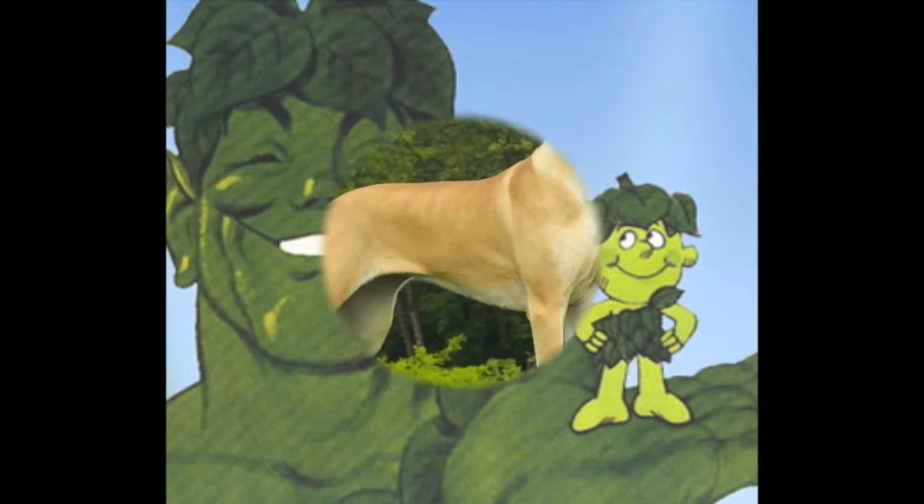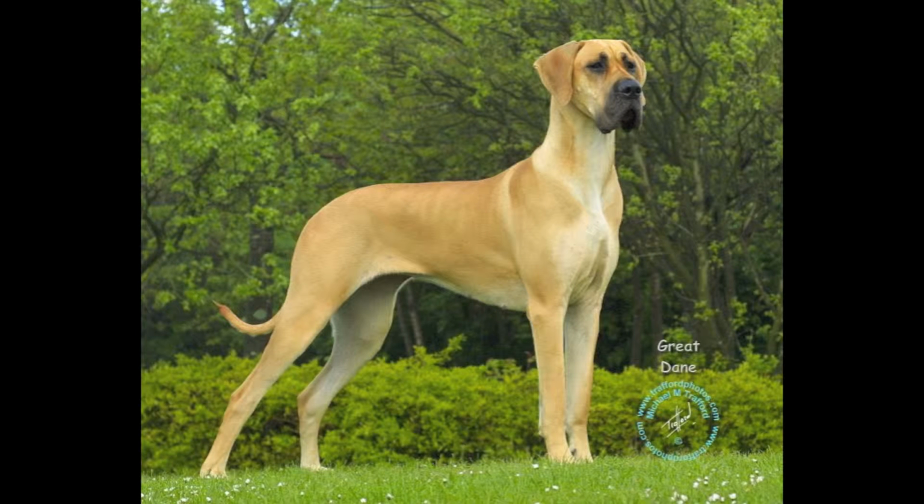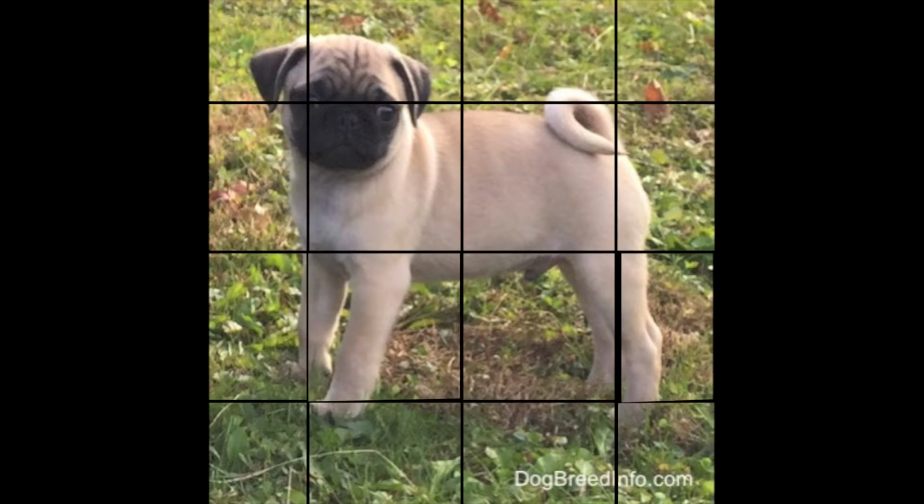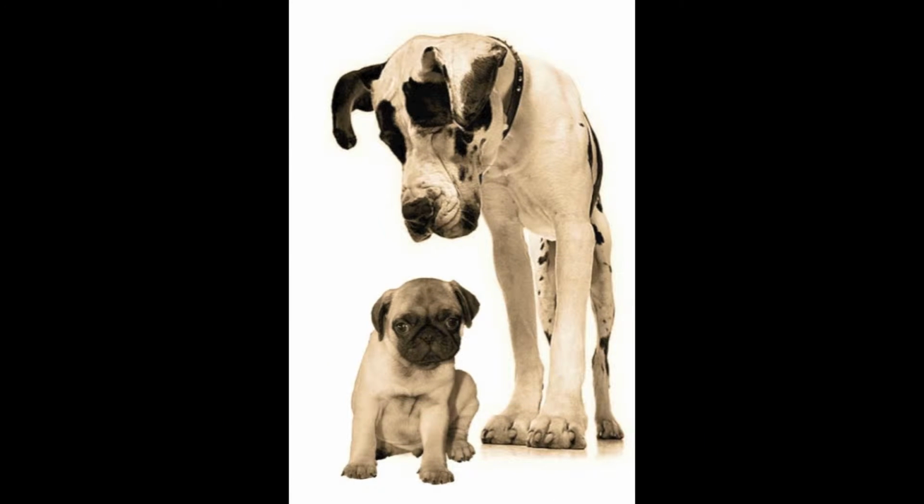can be very small. For example, let's look at two different dog breeds, a Great Dane and a Pug. There is a big difference in their size. Do you notice anything else really different about them? How about the shapes of their heads? Let's take a closer look.